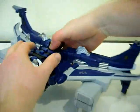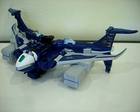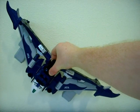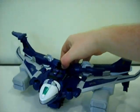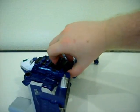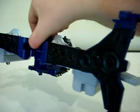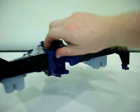And this is his jet mode. Basically, you know, giant flying wing. Yeah, see, giant flying wing. But what's the cool thing is what's on the back. So you can see all those rocket engines on the back, which, admittedly, that's a nice detail feature, even if they are functionless in toy form.